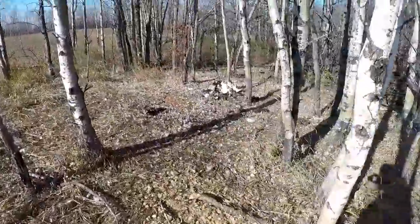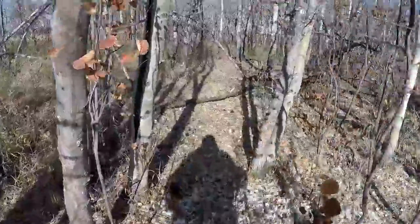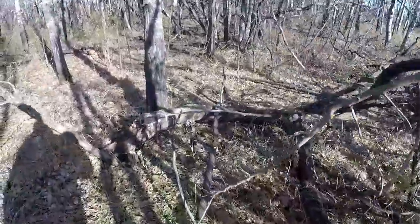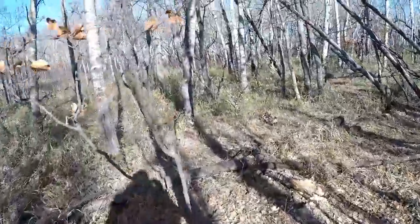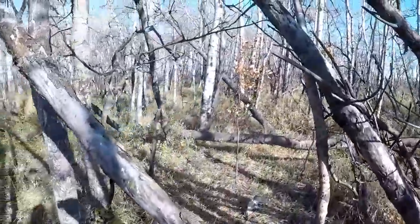Where's our next stop? It would be the new train track sets. That one's open and ready to go. Oh, it's easier to see today. Okay, and that one we caught those two little ones in should be right on the other side of that log, and it's still set up.